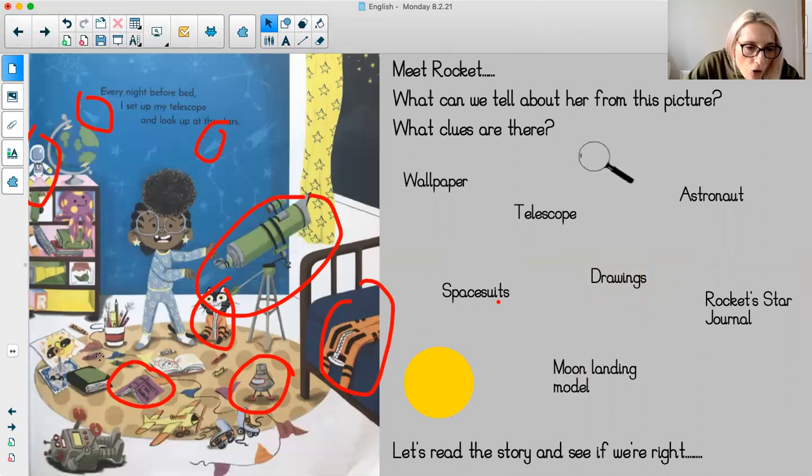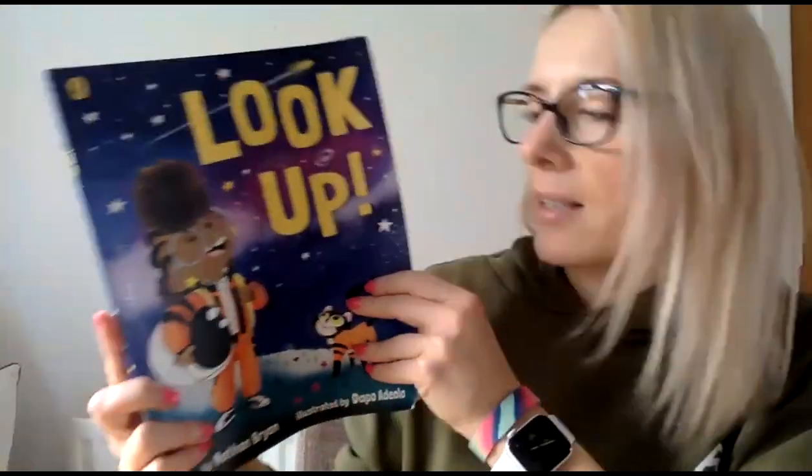Drawings. Oh yeah, in her drawings, she's got space and the moon and the sun. I think that's a planet there. And what's the last one? Her pajamas. Well, her pajamas have got stars all over. Oh, I've just seen she's got star earrings as well. So we're pretty sure she's interested in space. Should we read the story and find out? So I'm just going to stop the screen share and start the story.